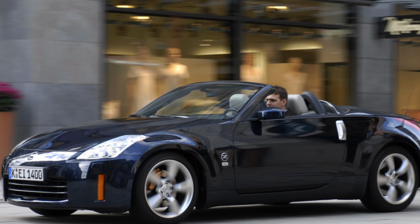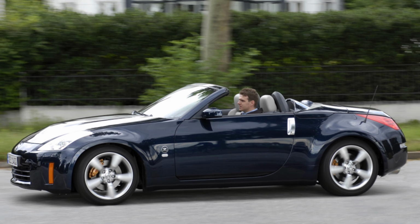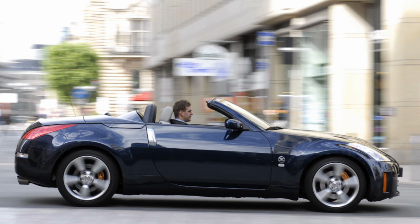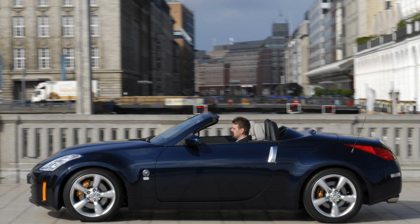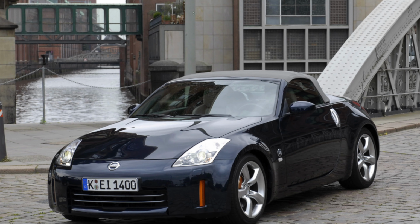Because of the popularity of the 350Z, there are lots of gray imports from Japan. While these work out cheaper to buy, they don't come with exactly the same specification as UK cars, and your insurer will probably want to charge you a higher premium. The exact service history and background of the imported car may also be unknown.